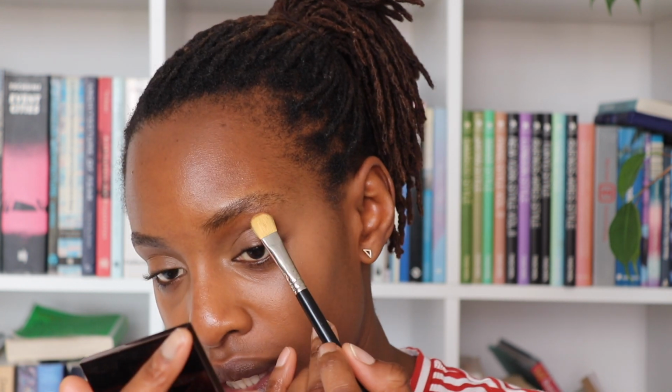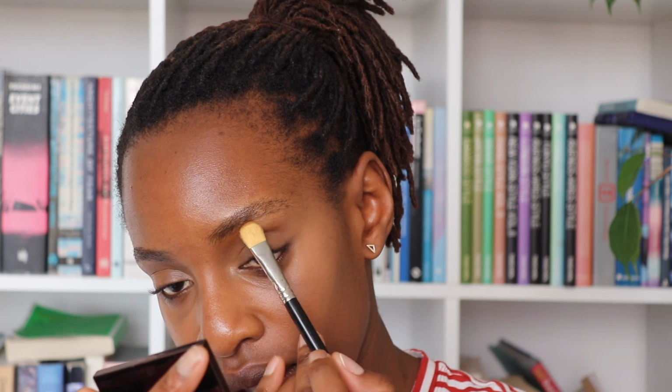Okay, so then for brows, am I going to do a little bit of brow sculpting today? I think I might. So I'm going to take, what brush is this? This is an old 252 from MAC. And I'm just using my concealer, my foundation, the Luminous Silk. And I'm just going to neutralise under here a little bit.